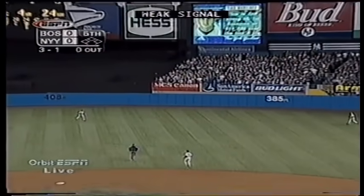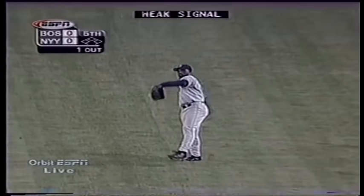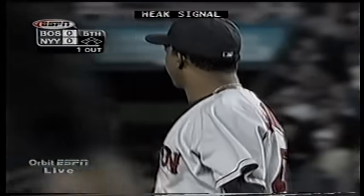High in the air. Easy play for Everett in center field. And there is one away. I just thought about that. I don't know why I'm telling you all that, how you hold that. Are you planning on throwing some? Yeah, I'm going to teach you how to do that.